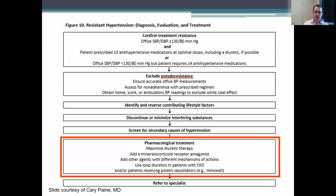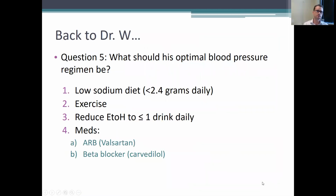The next step would be to add a mineralocorticoid receptor antagonist. That's spironolactone or eplerenone. And I think this is wise. And then, a final recommendation would be in patients who have chronic kidney disease, who have a GFR of less than 30, consider switching that thiazide to actually a loop diuretic. The thiazides lose potency below a GFR of about 30. And I'm happy to consult with anyone in these patients with resistant hypertension.